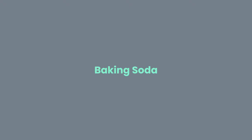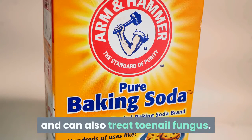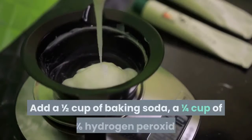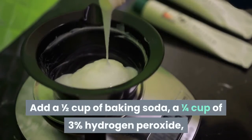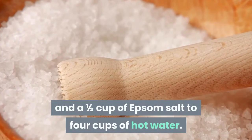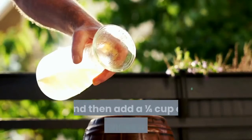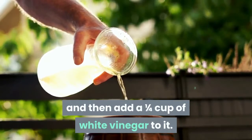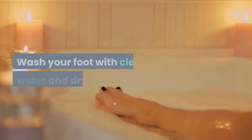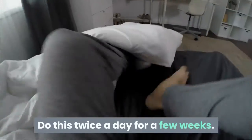Baking soda. Baking soda can be found in most kitchens, and can also treat toenail fungus. It can help block feet from smelling too. Add a 1/2 cup of baking soda, a 1/4 cup of 3% hydrogen peroxide, and a 1/2 cup of Epsom salt to 4 cups of hot water. Mix the ingredients very well and then add a 1/4 cup of white vinegar to it. Soak the toenail in this mixture for about 10 minutes. Wash your foot with clean water and dry it very well. Do this twice a day for a few weeks.